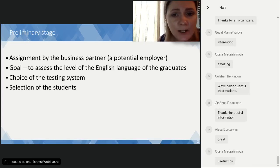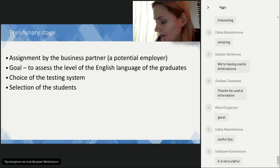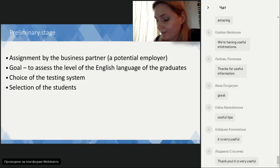So they could be anywhere around Russia or abroad. And it made it obvious that we had to have online testing for them. The second requirement was that, because we wanted it to be a real exam, the testing needed to have all skills assessed, including reading, listening, speaking, and writing. And not many of the testing systems right now have this type of comprehensive testing.